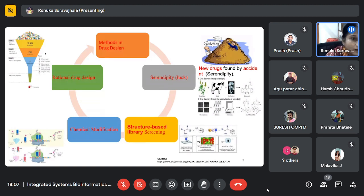And then going for a big process of identifying, as well as going for the clinical studies, and so on. So rational drug designing is also a way where we get approval from the FDA after the clinical studies.